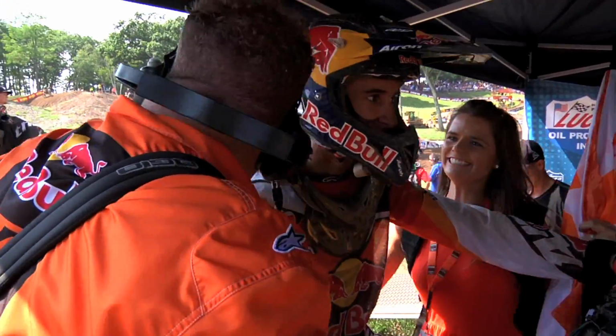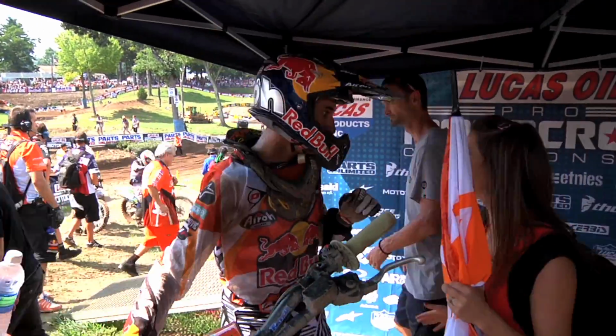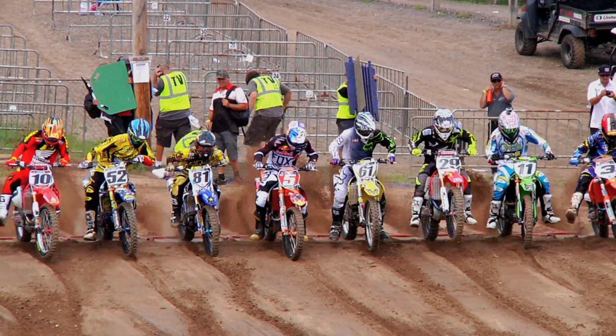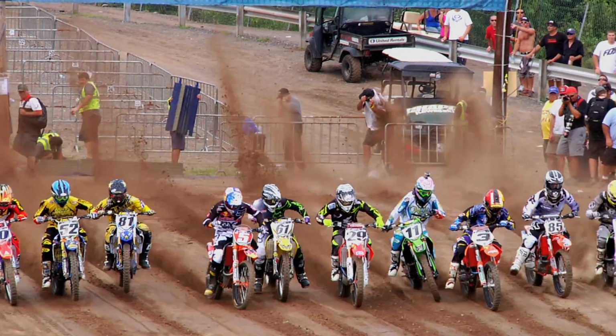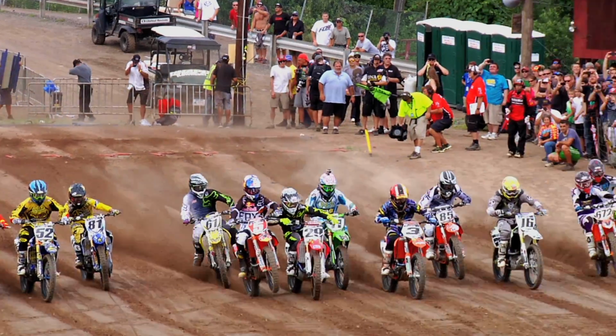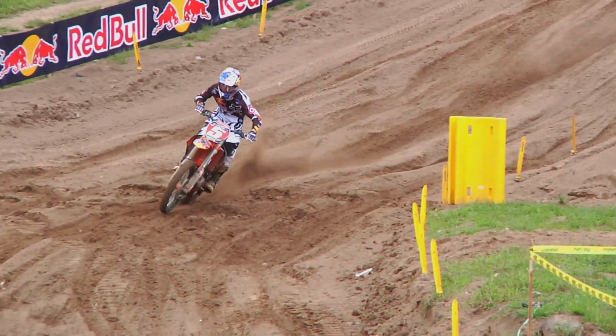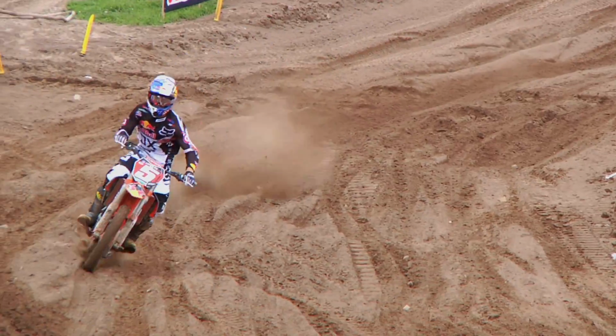Good wide lap. The second moto of the 450s has started. For Ryan Dungey, like so many others this season, a good start and a comfortable lead. Another Mike Alessi hole shot. This time he's got Dungey and Mike Brown on the number 3 right with him. That would change about 16 minutes into the moto.